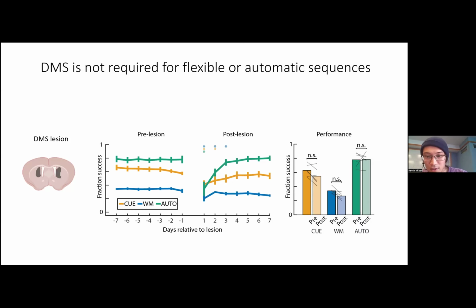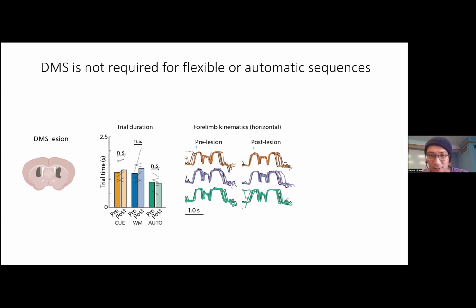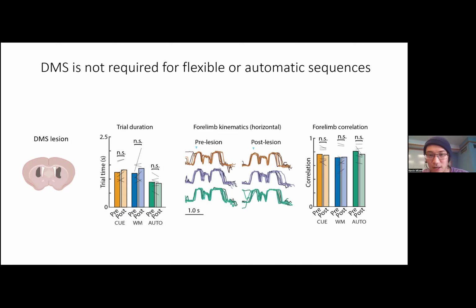And so post-lesion, we found that despite this initial drop in performance, consistent with expectations, dorsomedial striatum was not required for performance of the automatic well-trained sequence. But interestingly, it wasn't required for the cue or working memory performance as much either, with animals recovering within a few days post-lesion. And furthermore, it didn't affect the low-level kinematics. We can look similarly at metrics like the trial duration. We can look at the tracked forelimb position and find it was unaffected by these lesions, which we can quantify with the forelimb correlation across these trials.